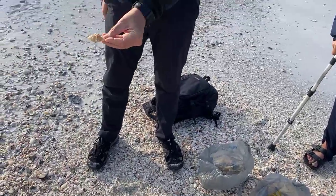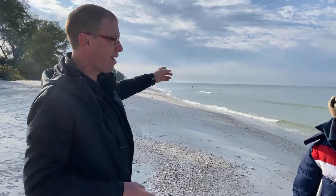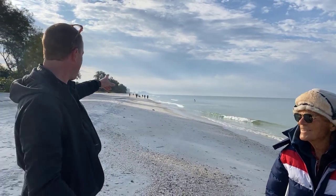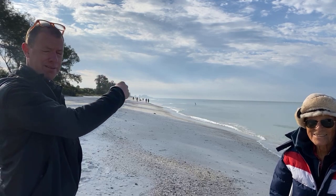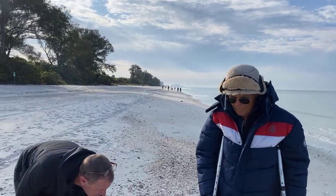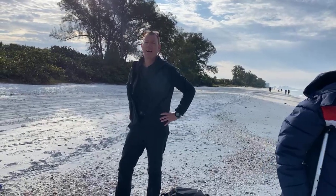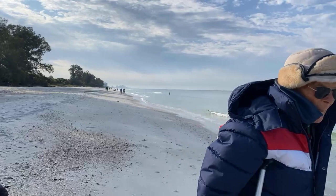Are you the one who saw the dolphin too? Yeah, I saw a dolphin this morning. Right down on Vanderbilt at the entrance. Which way was he going? South. Figures. Well, that means he'll be back. Yeah, all day long. If you stay here all day, you're going to see a dolphin. Yeah. The sun's coming out too. That's pretty nice.